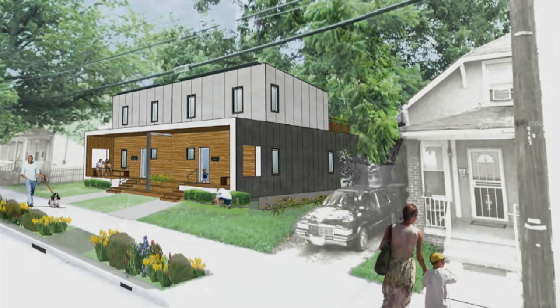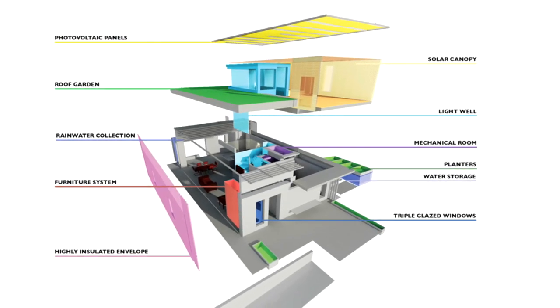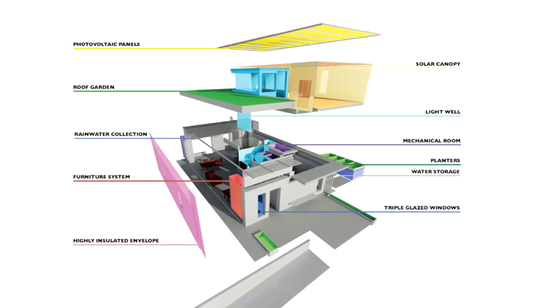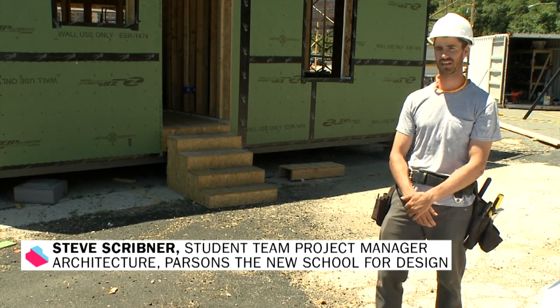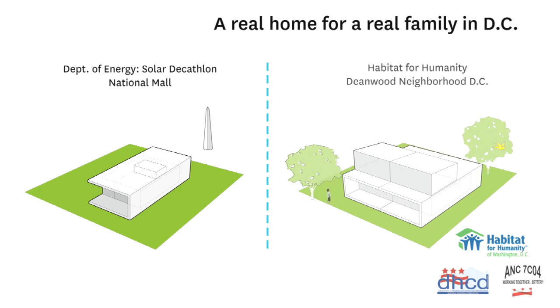One of the main goals of this project is to have a zero energy balance, and that means that we're producing the exact amount of energy that we're consuming. And obviously it's not going to be exact, but we want to get as close to zero as we can. The most exciting thing is our relationship with Habitat for Humanity, and that it's going to a real family on a real site as soon as the competition's over.